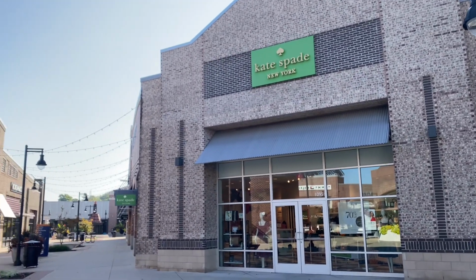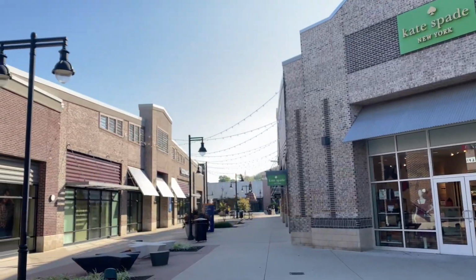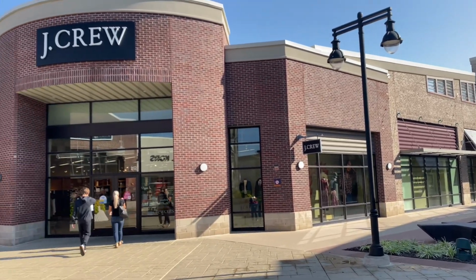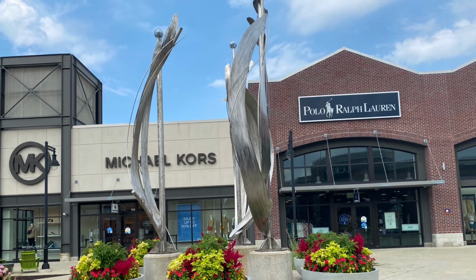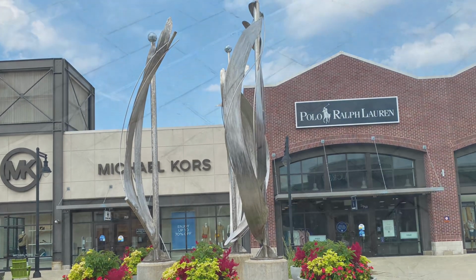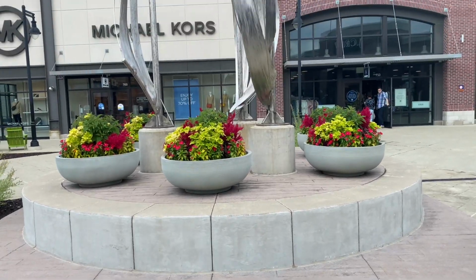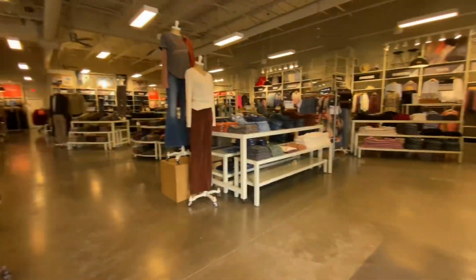So if you look at their events, you can find when they might have something special, but that is going to draw a crowd. When they have events, there are tons of people, so you have to decide for yourself if you want to have leisurely shopping. The mall is just about to open when I'm filming all of this, and then it does actually open, but there just wasn't a lot of traffic. I believe I filmed this on a Saturday morning around 10 o'clock.